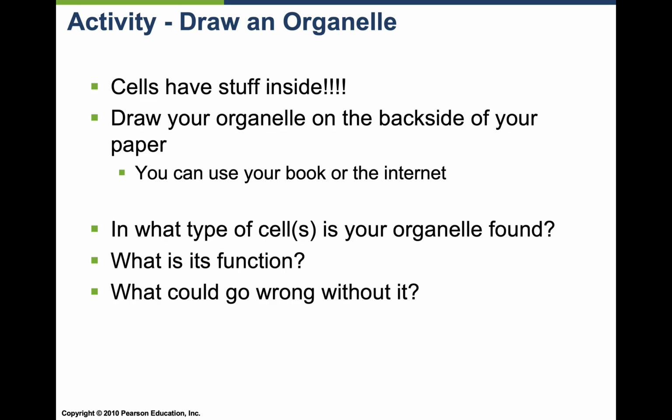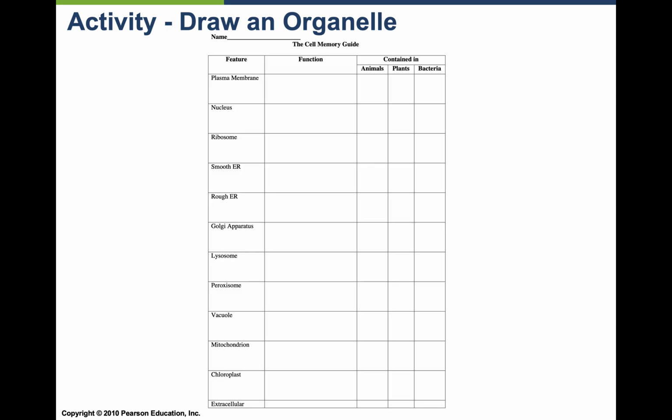Let's also move on. We're going to move on to some of the structures in the cell, but first, before we get in, I want you to kind of lay the foundation for yourself. Hopefully you've done the reading, but what we're going to do is have you pick an organelle. When we're in a class setting, we'll have everyone pick an organelle. We'll divide the class up into organelles, and then they'll go in and they'll draw it, and then they'll find the function. But what I want you to do is take this sheet right here, and you're going to go in and just write down.